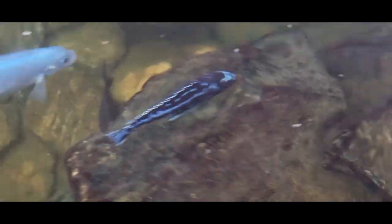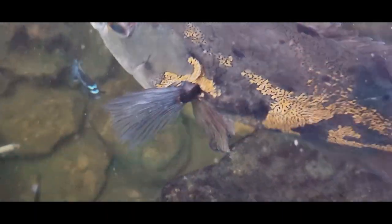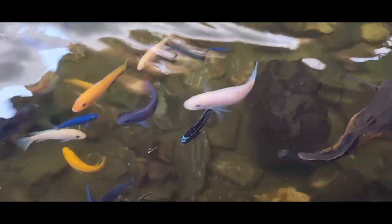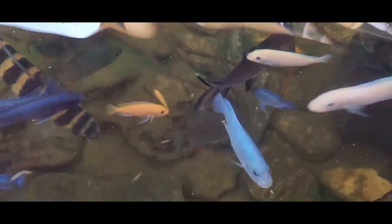The Boeseman babies always look so nice with these spots. When they get bigger, you know, I would have preferred if they remained with those nice spots right through. These are some of the big ones here. Sparrows, blue face, the Boesemani. As I said, the redhook looks good. I noticed the tinfoil barb swimming with the redhook. I don't know if they're a family.